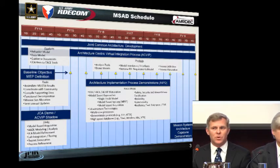So the demonstration first is a concept. It's a proof of concept. Are we on the right path? Learn as we go, as I said. And then from that, we will turn that into several iterations, as you see there, called architectural implementation process demonstration. The key word in all of that is implementation. Go back to what I said at the very beginning. Lieutenant General Williamson said you can have standards, but implementing those standards is the difficult part that we run into over time. So how are we going to implement it?